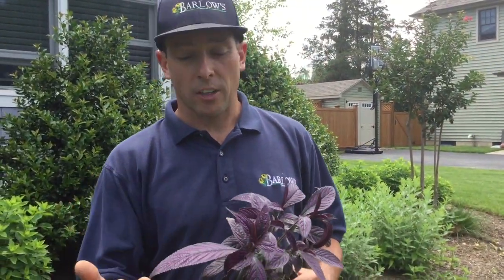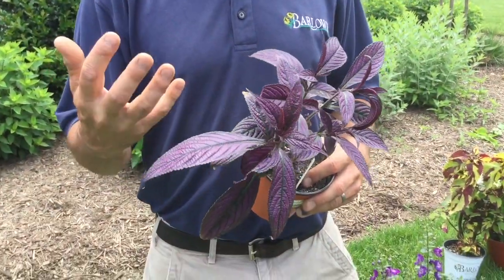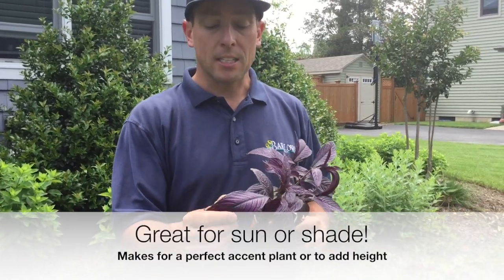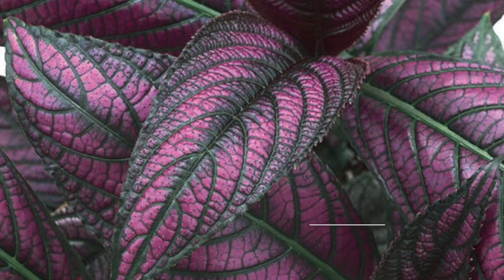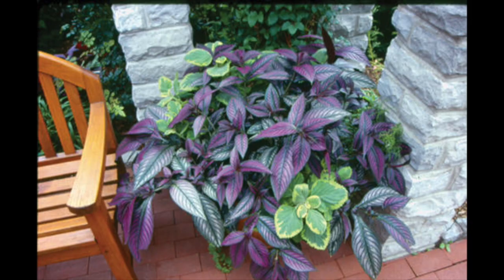Now over here, I have something that's been around for a long time, but those of you gardeners out there know what this is. It's called Strobilanthes or Persian Shield. Now this is a great shade plant, or you can even use it in full sun. It's a great accent plant. These leaves actually get this really nice, bright purple color. Awesome for containers, and even a little bit of height in the background of your landscape.